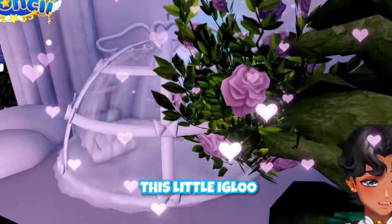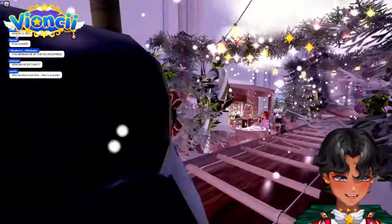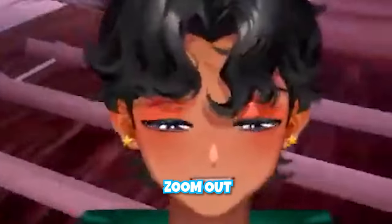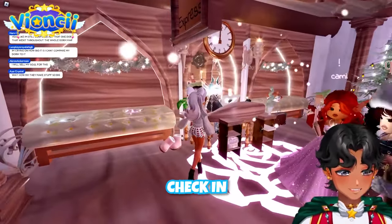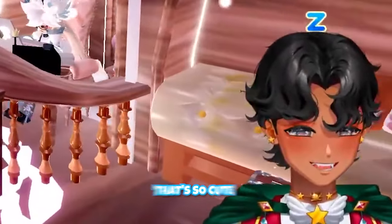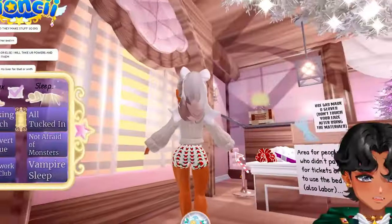Oh my god, there's a little igloo. This is so cute. Chat, look at it. That's crazy. How do you even do, you know what I mean? How do you zoom out so far? What's this? Oh, look at this little check-in. That's so cute. Oh, I wanna go inside. What's inside? Oh, cute, cute, cute.